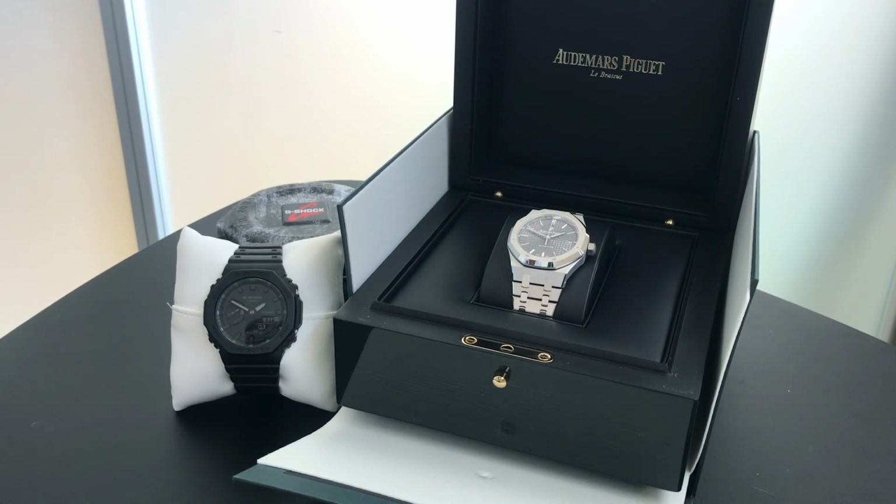In today's environment, this may sound strange, but it's actually cheaper to buy a Royal Oak than it is a Casio G-Shock, because the Royal Oak tends to be holding its value and perhaps even increasing a little bit, whereas the G-Shock is a standard mass market consumer brand.